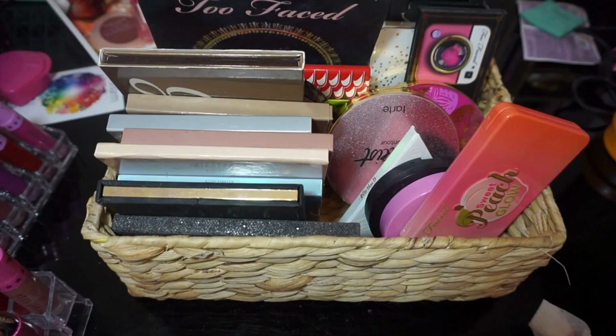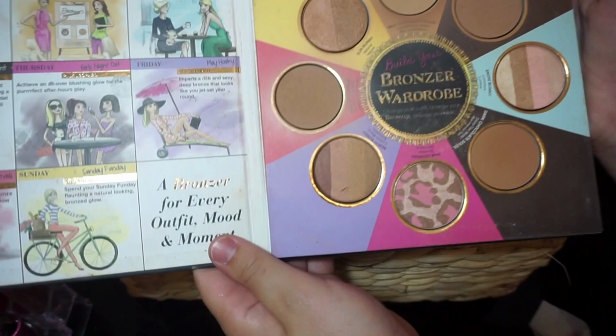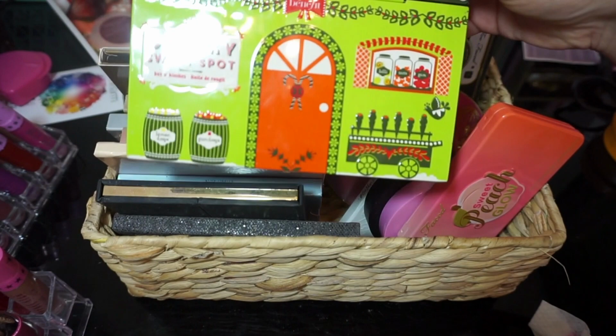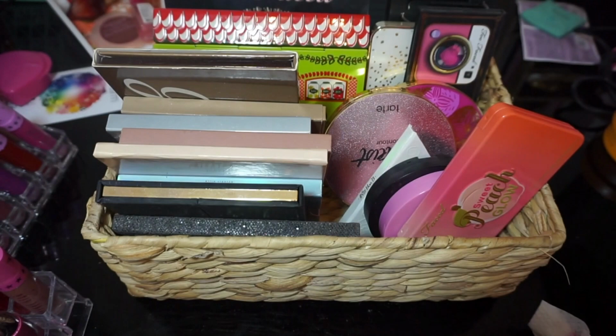Okay, now we have this box of stuff. This is mostly face palettes, mostly highlighter palettes, but I've got some blush and a couple contour palettes in here too. So I'm just gonna go as I go. This is the Too Faced little black book of bronzers. I'm definitely keeping that. This is a Benefit blush palette thing that I'm definitely keeping. That was like a holiday thing. This is a Sephora palette that I'm actually going to declutter. Definitely keeping my Ultimate Glow Kit.